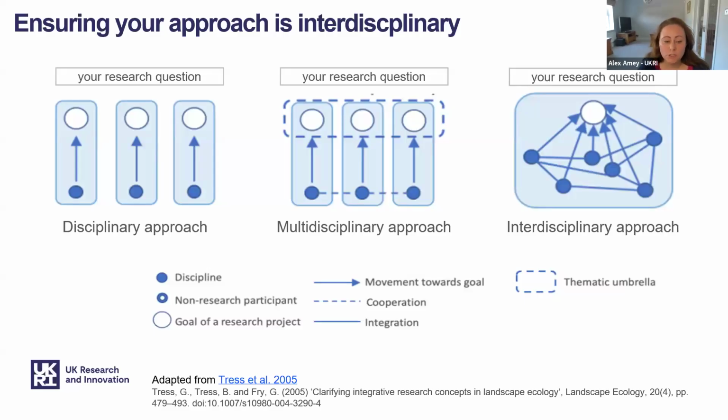It is really important that you ensure that your approach is interdisciplinary to be considered to have strong alignment to the scheme objectives. This schematic representation from the publication TRESS in 2005 shows the difference between singular disciplinary approaches, multidisciplinary and interdisciplinary approaches. Multidisciplinary research draws on several disciplines in parallel, but they remain separate from each other, whereas interdisciplinary research synthesizes approaches from different disciplines into a new and coherent whole.